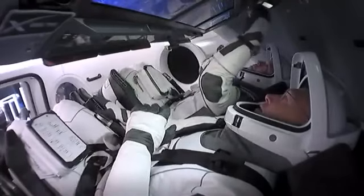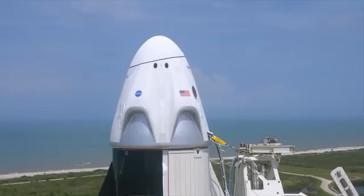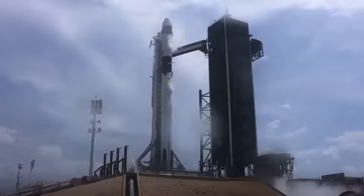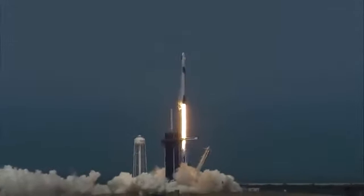Dragon, SpaceX, seats are in the launch position. We copy. Dragon, SpaceX, go for launch. SpaceX Dragon, we're go for launch. Let's light this candle. 10, 9, 8, 7, 6, 5, 4, 3, 2, 1, 0. Ignition. Liftoff of the Falcon 9 and Crew Dragon. Go NASA, go SpaceX, Godspeed, Bob and Doug.